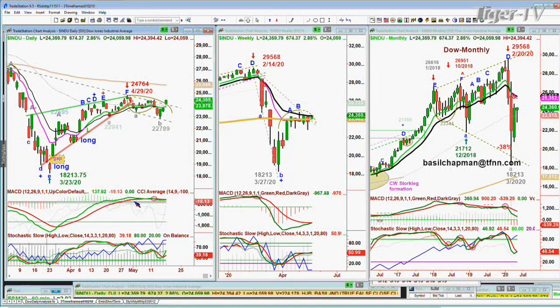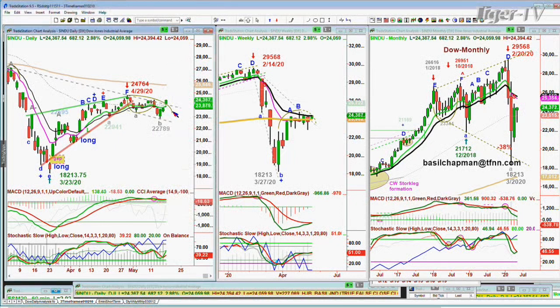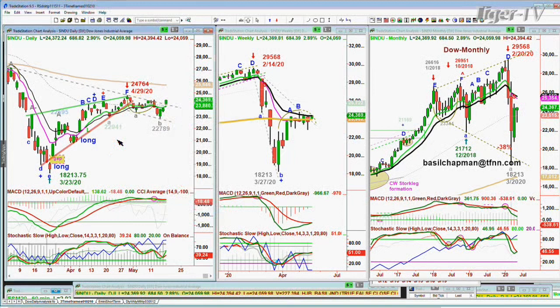It's still negative, minus 19 here. And the stochastic's running a little bit. It's a 39%. On balance volume is very good, the blue line. And that's saying to me that I can take out these two lines. Look, let me just show you something here. You see I've removed the arch formation because something else is happening. We might even get an expanding wedge formation.